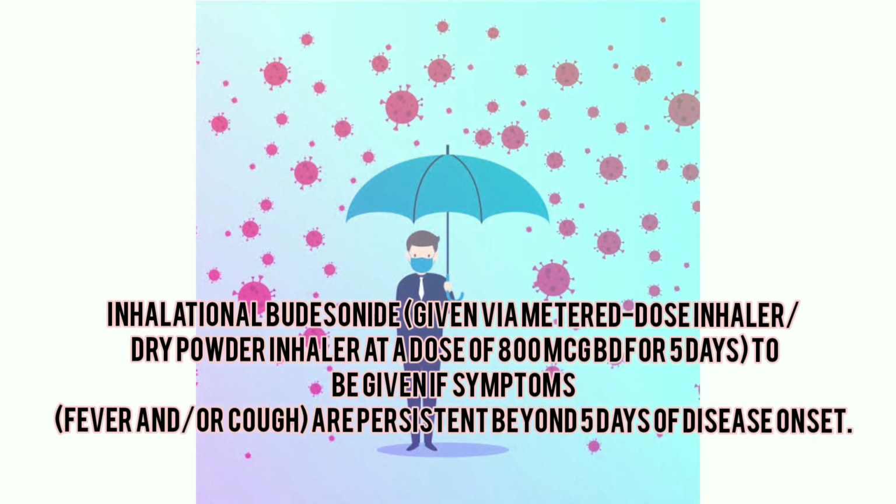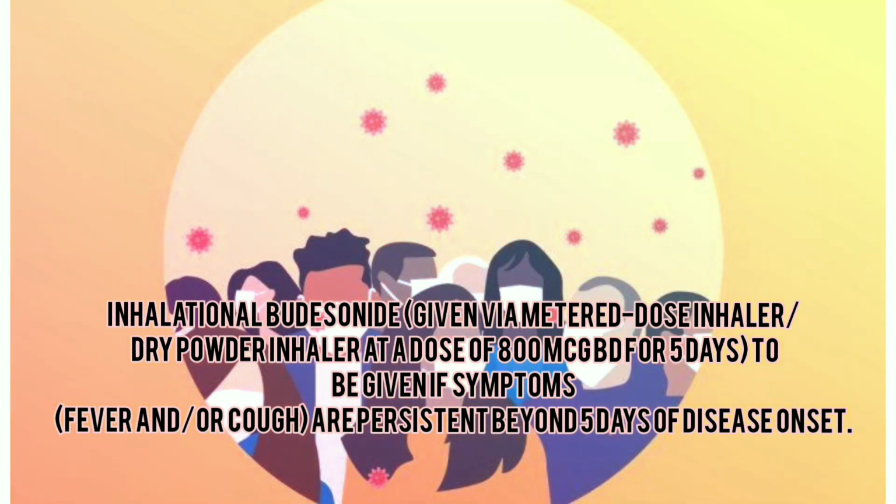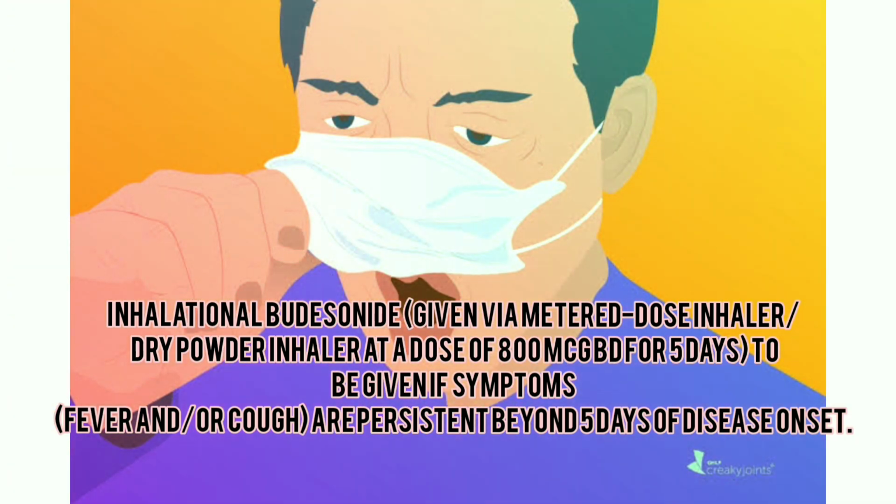Inhalational budesonide, given via metered dose inhaler/dry powder inhaler at a dose of 800 mcg BD for 5 days, to be given if symptoms, fever and/or cough, are persistent beyond 5 days of disease onset.